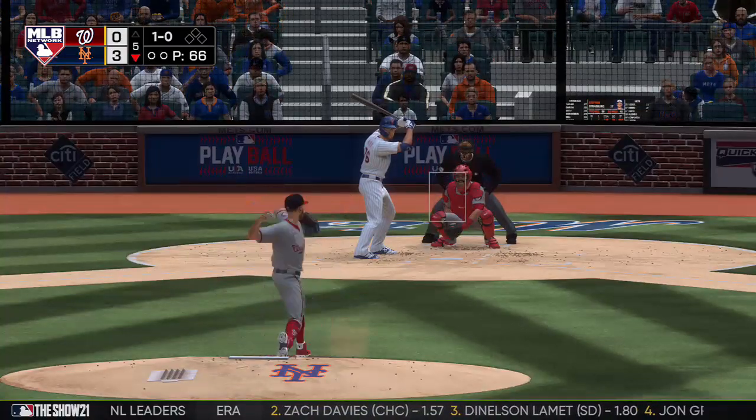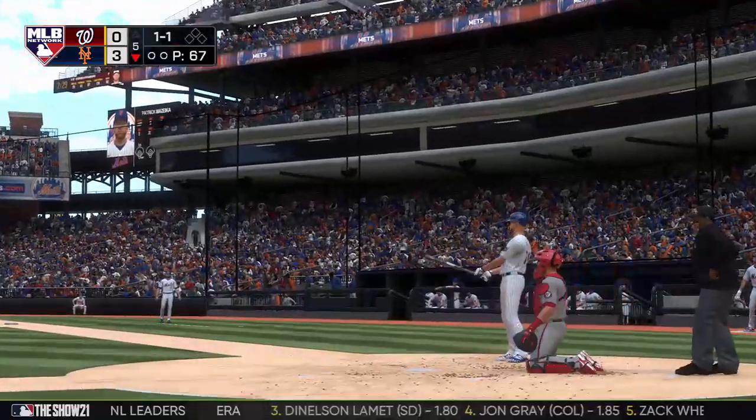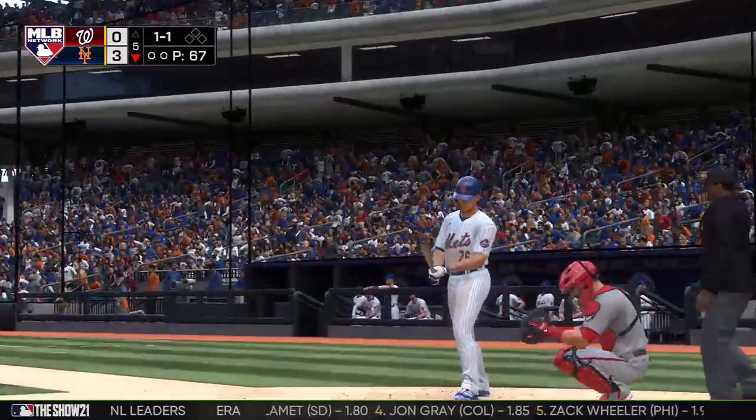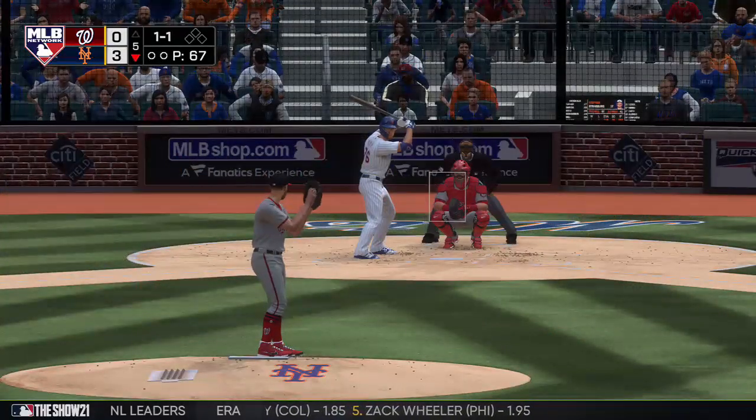Here's the 1-0. A ball and a strike. Hey, this guy's got a chance to be an absolute steal. Being drafted where he was, there are definite signs that he has a chance to make an impact at the big league level.